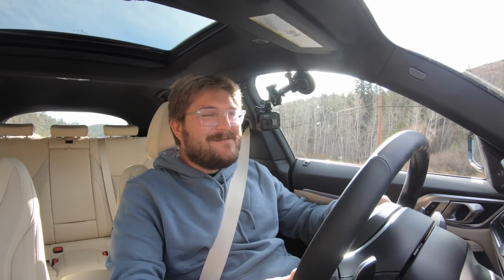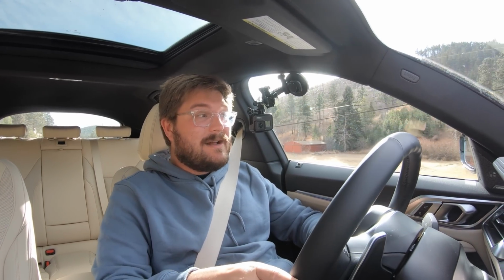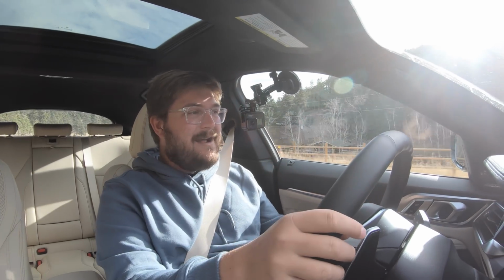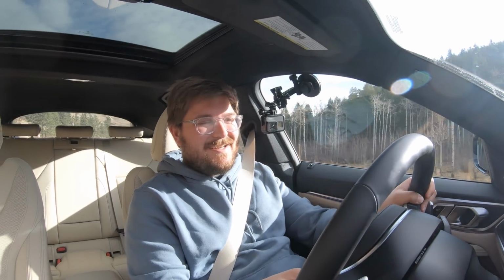I'm really quite pleased with this car, and BMWs have really annoyed me recently. Then I got in that 330e with all the M Performance kit and the big brakes, and I was like, holy smokes, BMW still gets it. And now here I am in the 4 Series with the great inline 6 and this amazing mild hybrid system, and I'm like, holy smokes, BMW still gets it.